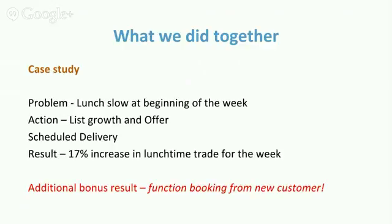So the problem that they had was that their lunch times were slow in their restaurant at the beginning of the week. They averaged on and off, sometimes it fluctuated 20 to 40 people during lunch. And what we did, we designed an offer, and it was an SMS offer. So their list at this point is actually a little bit further down the track than the case study that I was thinking of, which I'll tell you in a moment.